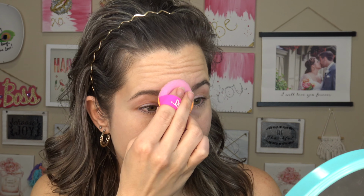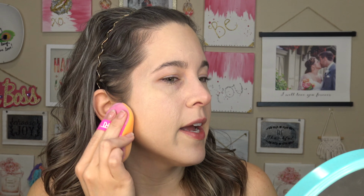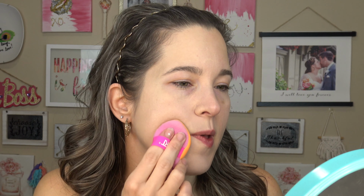But somehow it covers a decent amount of space across the face. So I'm going to do one side first so we can compare it. I do need to pick up a little more product because I have had this since November. And I do feel like it's getting a little sparse in there. This is definitely a very thin formula that seems to melt right into the skin.